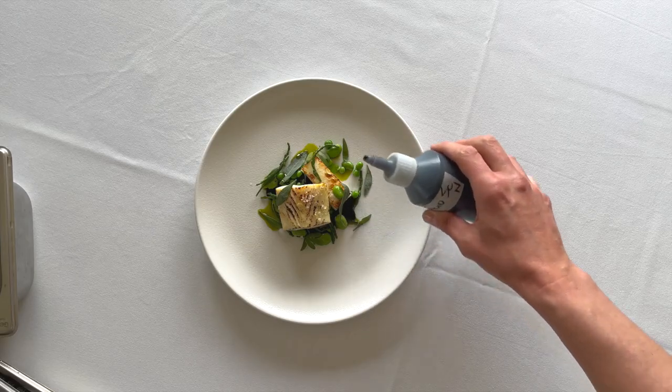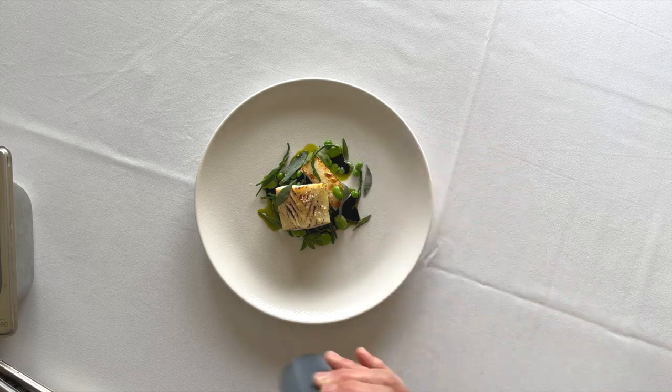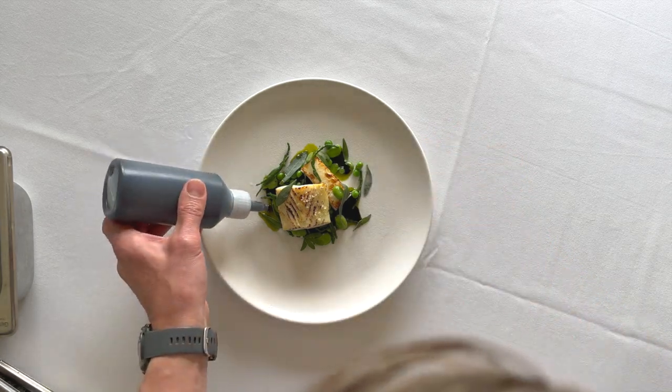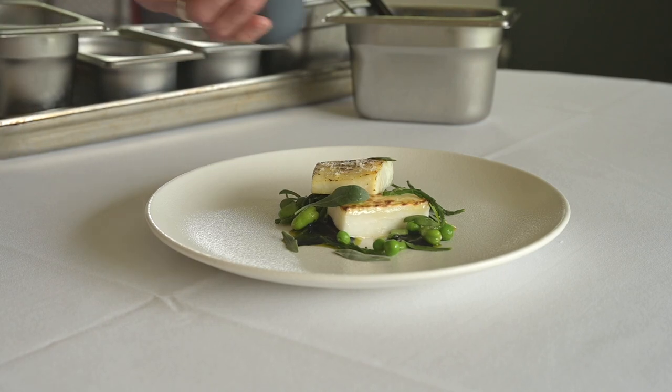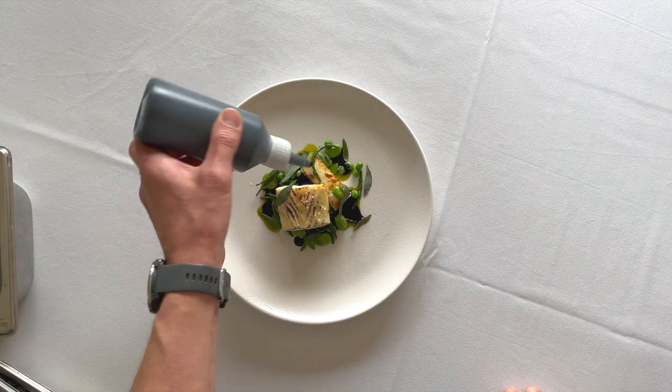Oh, it really does, doesn't it? Just contrasts so nicely. And then we can have a little look. Obviously, I'm looking at this dish from this side, but if you were looking at it from on the top, we might want to put a little bit more in there.